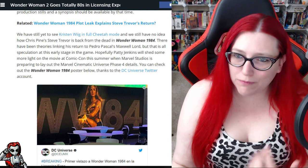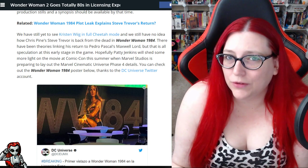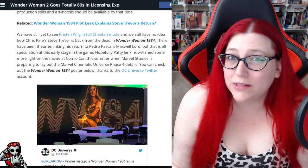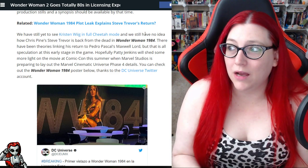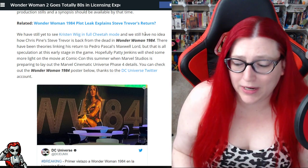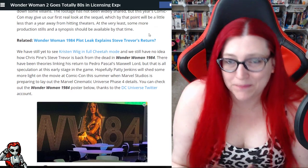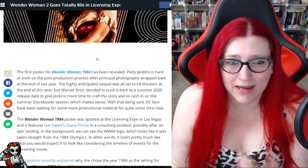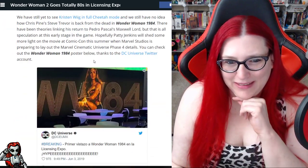A lot of my issue with the third act of the first Wonder Woman movie was my issue with pretty much every superhero movie, where it's just a mass of CG destruction and a giant battle and a bad guy I don't care about. And that's pretty much every superhero movie to a certain extent. So I'm really liking this. I'm really liking this costume.